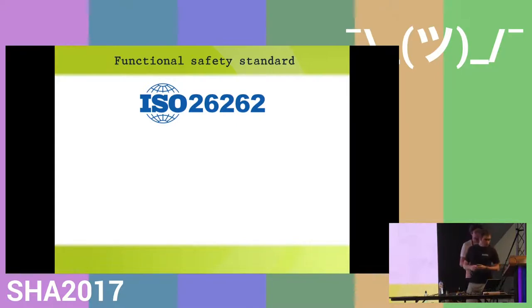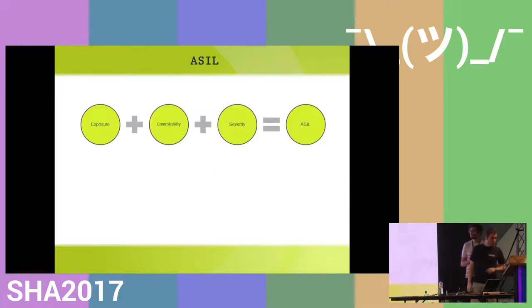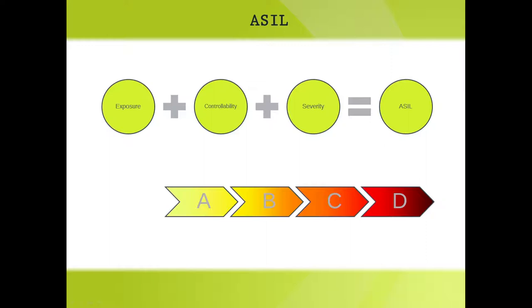This standard defines the ASIL, Automotive Safety Integrity Level. Basically, this is a level given to devices based on the exposure to a risk, how easy it is to control the risk, and the severity of the risk, and then you get a level which can be from A to D. A being the chips or systems that are less safe, and D the safest systems in an automotive or in a car. There is also a QM level, which is only given to devices that have no special mechanism to prevent against anything, basically. So QM is just normal chips.